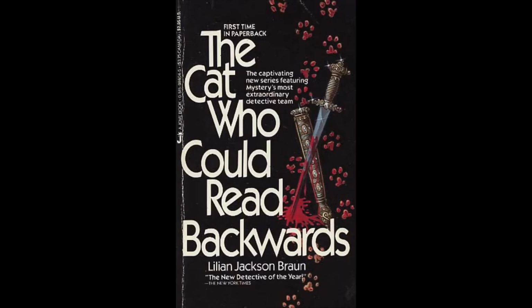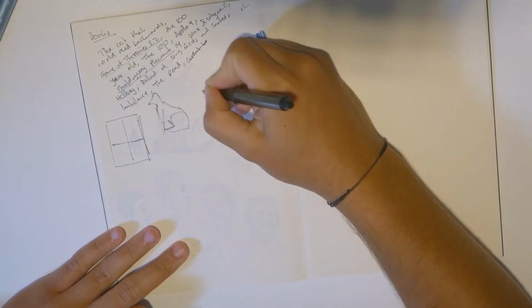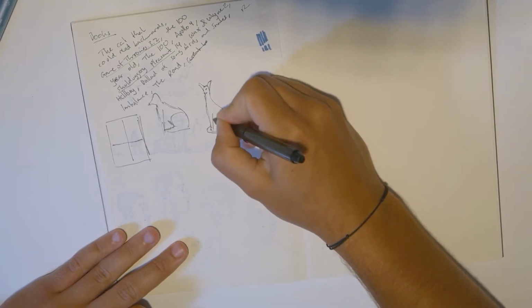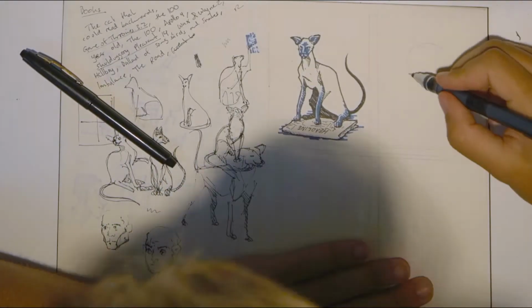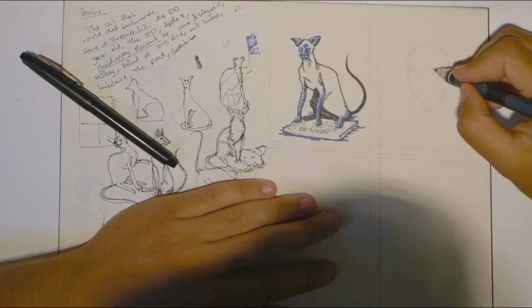So the first book I read was The Cat That Could Read Backwards, and it was really easy to read, a really short, sweet book about this journalist who solves a case of murder with the help of a cat. Just an easy read, nice to get back into reading, and I'd give it a 3 out of 5 because it wasn't like the best ever.